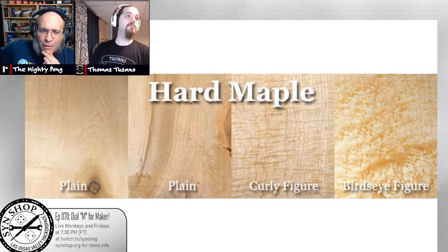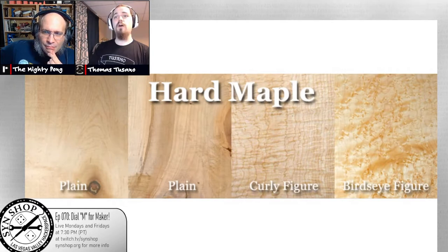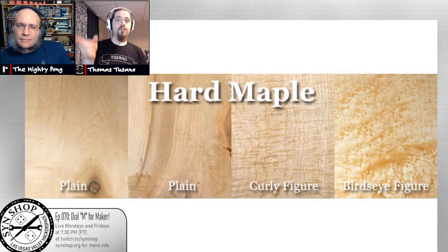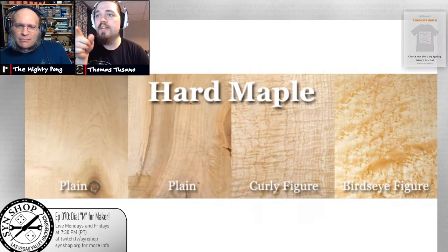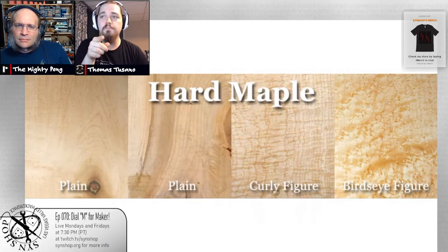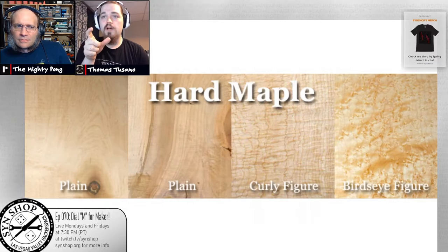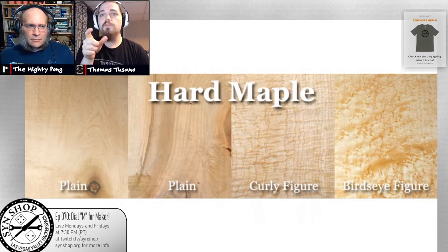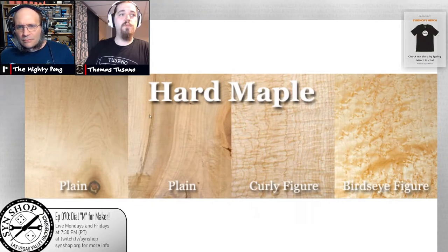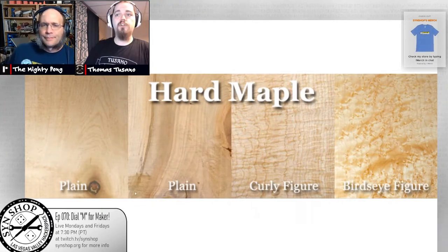So if those first two are both plain, why do they look so different? They are different sections of the tree. Let me look. No, that is two different sections of the tree and two different examples of how it can grow. So you see that there's this streak right under the column of the H. And that's called an ambrosia streak.